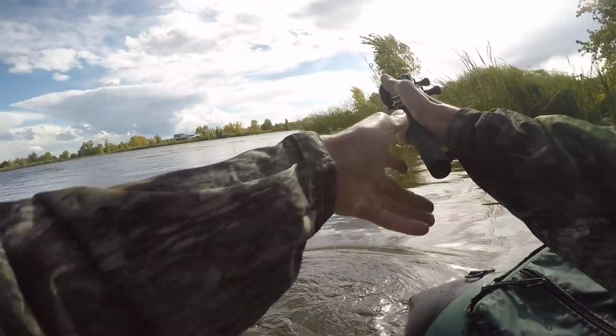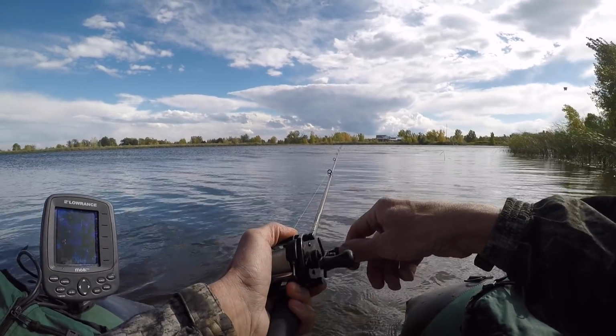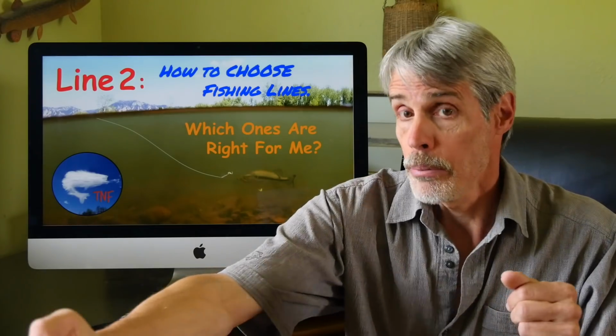They also buck wind a little better, both in the air and in the water. In the air, because of their physical density, in the water by sinking below the water's surface tension, allowing the line to duck wind-generated surface currents that can create a pretty good bow in your line, affecting your detection sensitivity and hook setting. Okay, these are the properties that underlie the marketing speak.